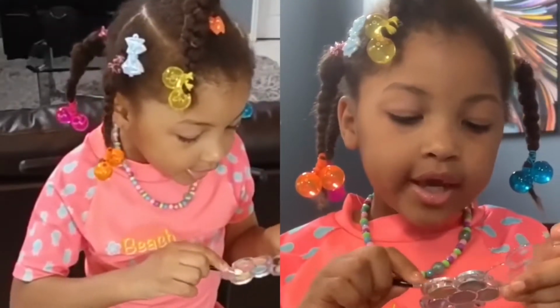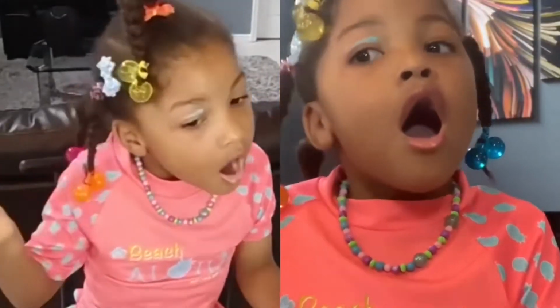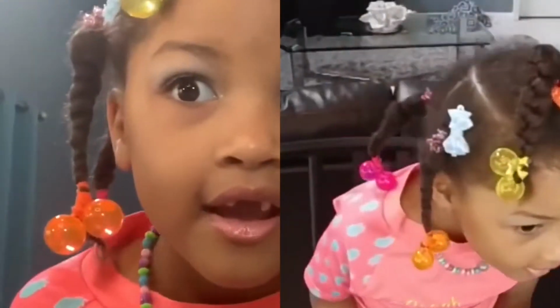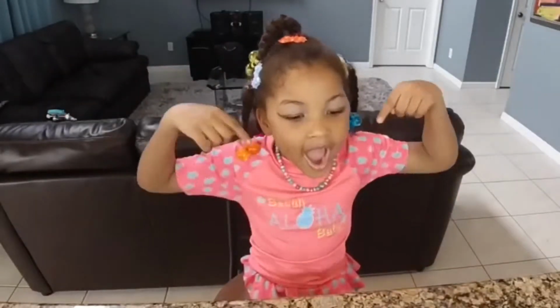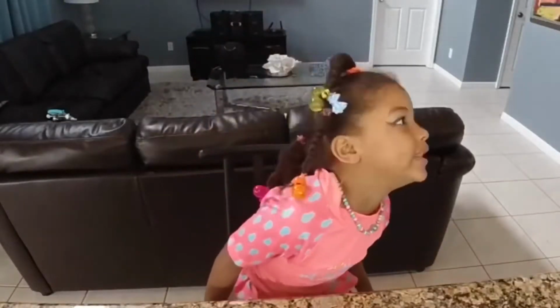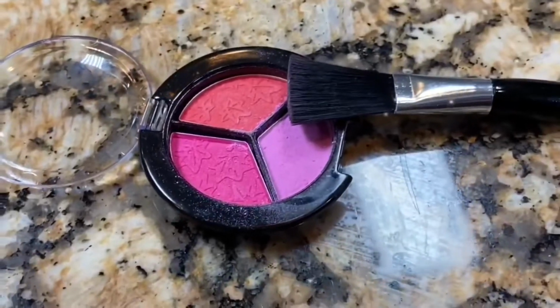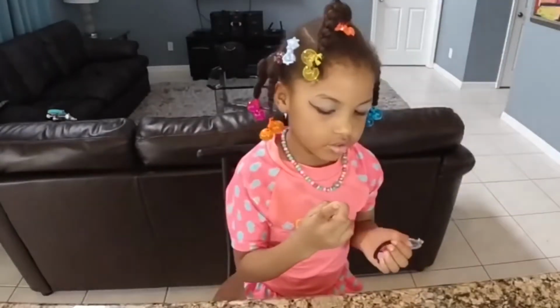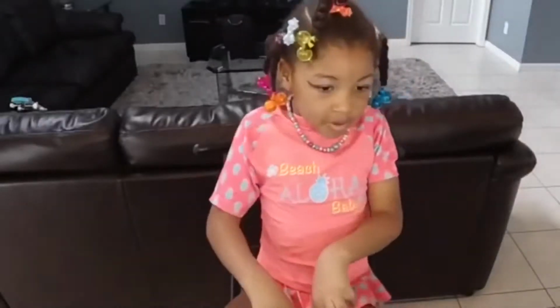Let's... Wow. Now let's put eyeliner. That looks so pretty. I love my winged eyeliner. It looks like a wing and a wing, two wings. My eyes are flapping. Now we're gonna do blush. You're supposed to blend this thing on your cheeks. It's called blush. Wow, it's really pink, guys. It's supposed to be pink, but I can't really see it.